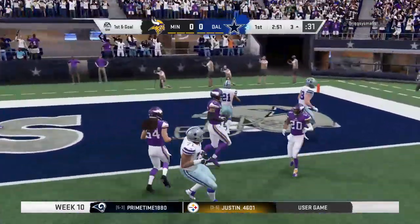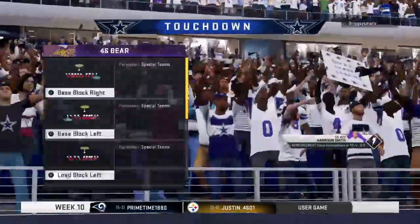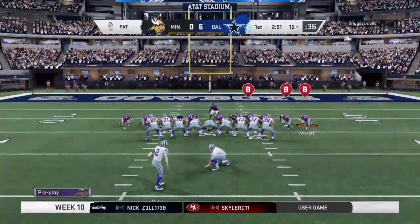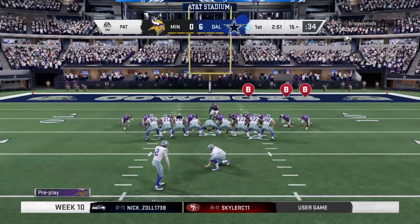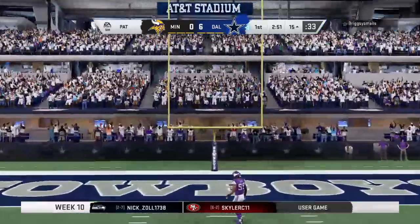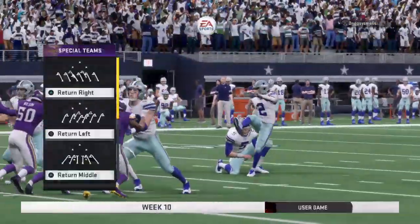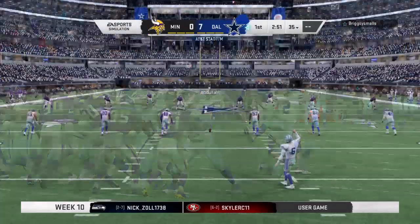Elliott. And he will take it in for a Cowboy score. Ezekiel Elliott with touchdown number 12 on the year. And they are able to strike first here on their opening drive. Extra point by Marr, up and good. And that makes the score 7-0.